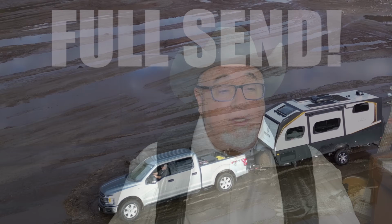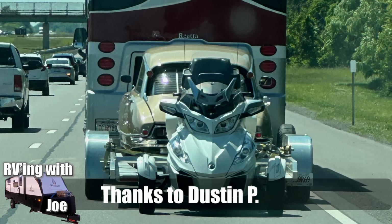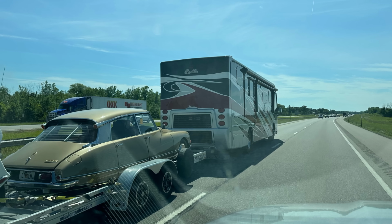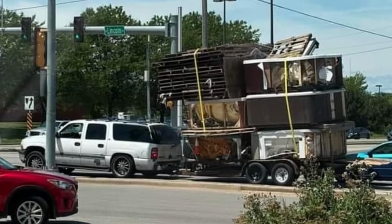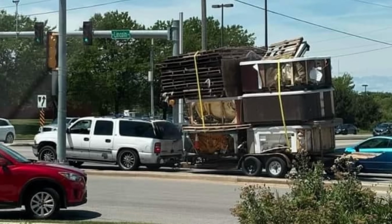Dustin P from Toronto was coming home from Pennsylvania through the upstate area of New York on I-90 and saw this interesting rig. He said he wasn't sure if it was Tur Duckin. I would say it is Tur Duckin. I've never seen one of those three-wheelers towed backwards like that. I guess it works. And an old colleague of mine, Bill G, posted this on his Facebook. It was a picture he found from somebody else's post. He called out the extreme stacking skills here these folks have.